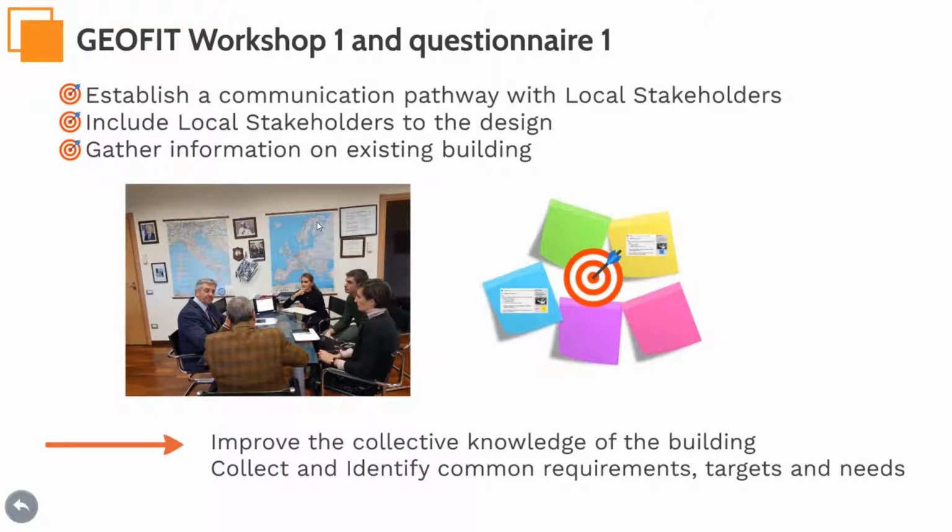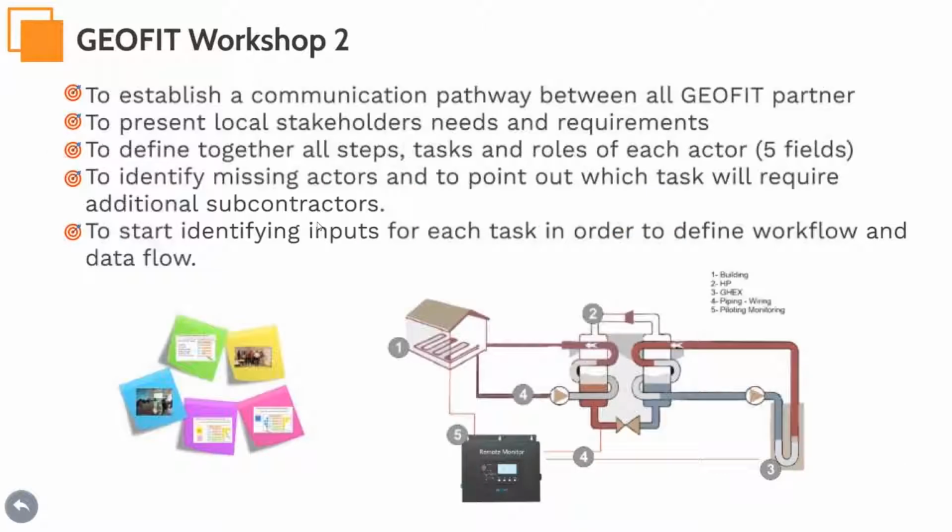And so finally, the objective of such a workshop is to improve the collective knowledge of the building, to collect and identify common requirements, targets, and needs.